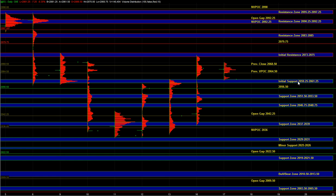So in that case, we would not be using this zone as a key reference area anymore, because we know that if we sliced through it, and we sliced above it yesterday, then this is a breakout zone, a low volume area, and essentially the market can rotate around it and fill in the volume at this level today. So that's in the event that we break down.